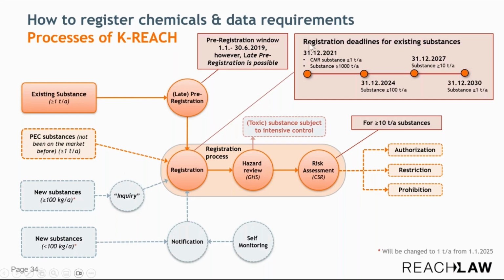The K-REACH authority reviews the completeness of the registration data related to hazards and reviews in detail the exposure scenario and uses in the CSR. Once this review is completed, the authority will issue a registration notice. However, even after the registration notification, the review is conducted once again through a hazard assessment. This is because, once again, a detailed review is conducted for designated authorization, restriction, and prohibition substances. Next, please.